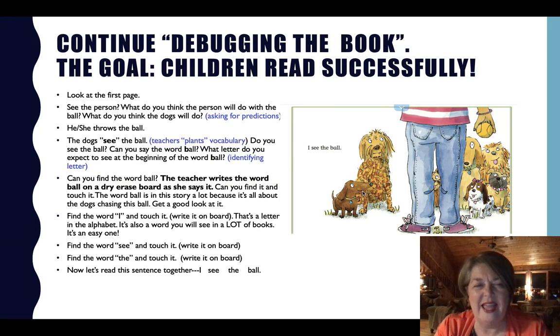Then I would say, let's look at the first page. Now, see the person? What do you think the person will do with the ball? I pause, and I hope the children are saying, he's going to throw the ball, or she will throw the ball. I'll say, what do you think the dogs will do? Because I want them to begin making predictions.